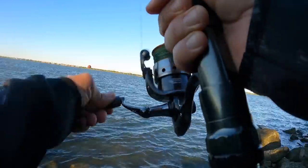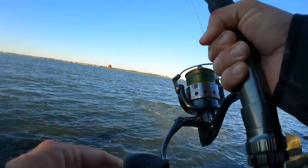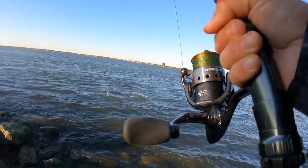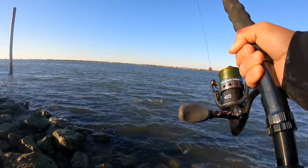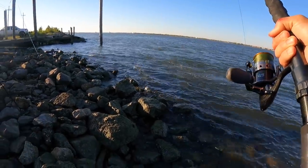All right, there's the cork. There's that Versamax. Oh, look at that big blue cat. Beautiful cat. I see you, dude. Oh, look at my fish head is up the line. All right, it did its job. Look at this guy.